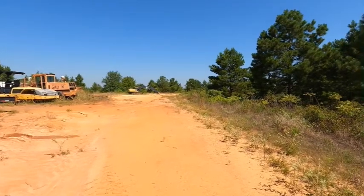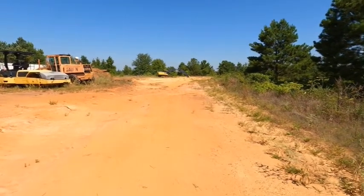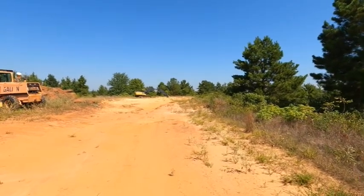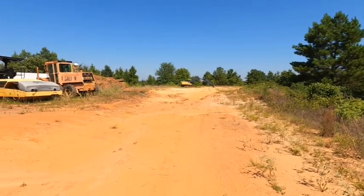But that may be 5 more years before we even get to that, because we got tons of other projects we want to do, and again, we plan to design our own house, so it's going to take us a while just to do the design and come up with what we want to do, and then get to the point where we're ready to build.